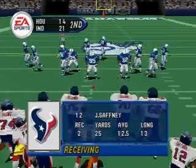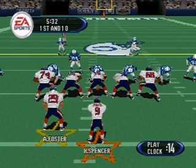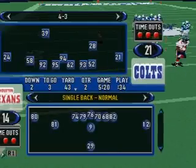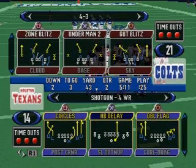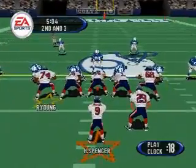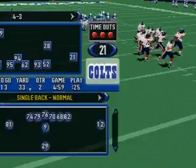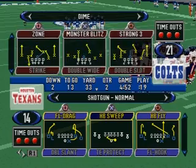Three. With an extra DB, the defense is in the nickel. Foster gets the toss. About 7 yards there. Nickelback in this time. Receives the toss. Holding, offense.